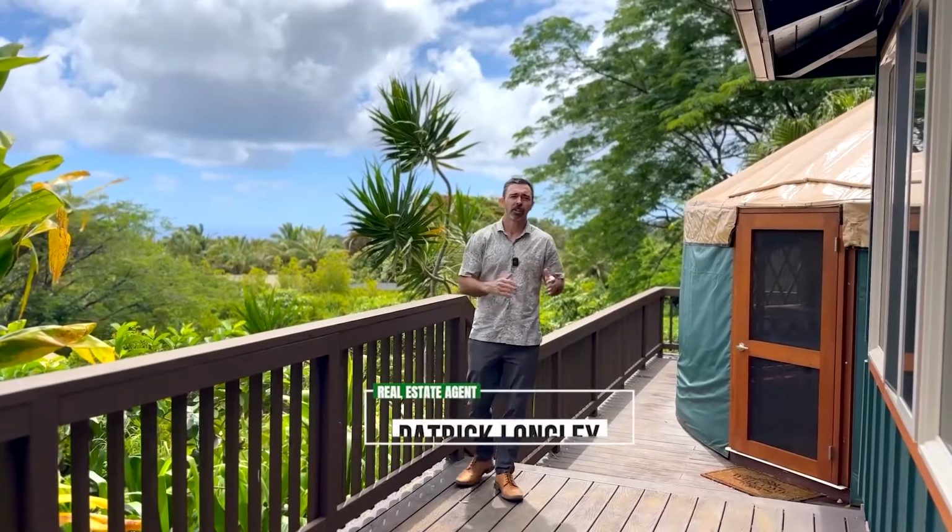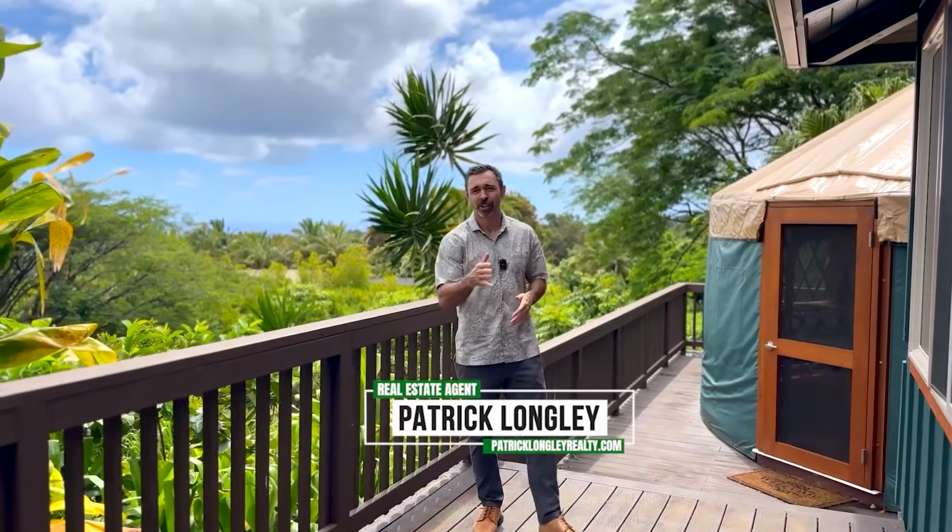Nestled just off the legendary road to Hana, where adventure meets tranquility, lies a hidden gem waiting to be discovered. Welcome to 44 Hanauana Road.